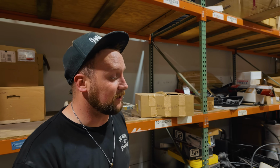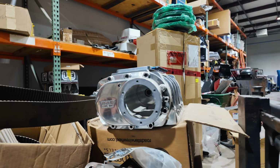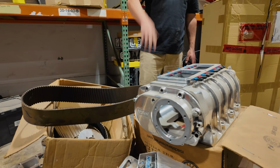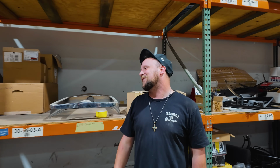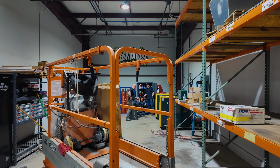So as we're cleaning all the top shelves and everything, we came across something really, really cool. And it might go with the next build, we're not sure, but we found a freaking blower setup, dude. We're talking about an 871 blower, intake, freaking fogger system, everything. Ricky, Mike. Come look.